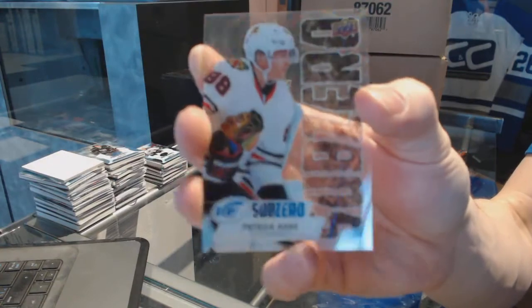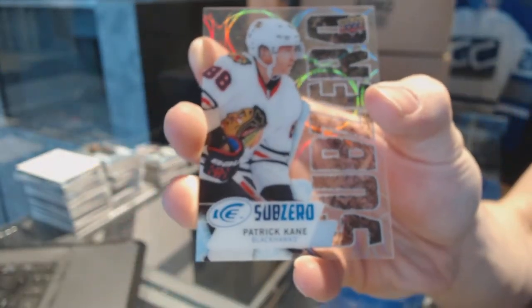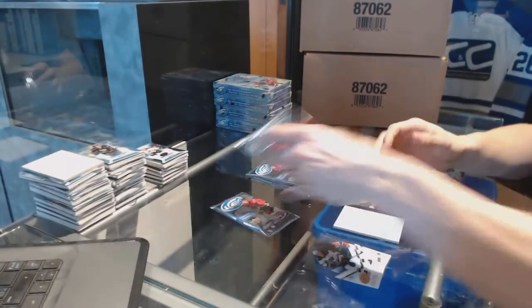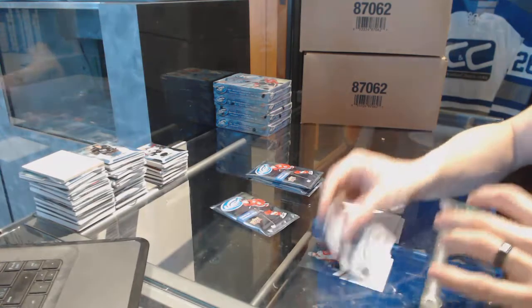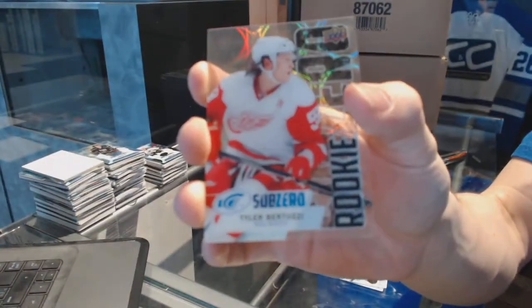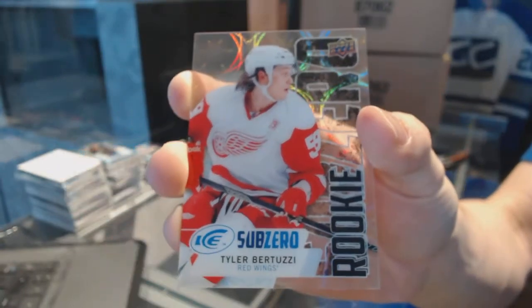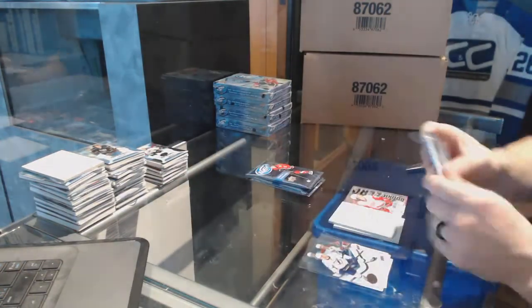Sub-Zero for the Chicago Blackhawks, Patrick Kane. Patrick Kane, Sub-Zero for the Hawks. We've got a Sub-Zero rookie for the Detroit Red Wings, Tyler Bertuzzi.